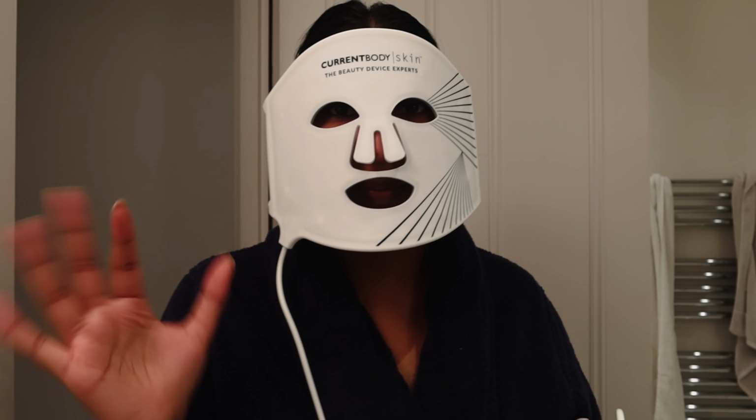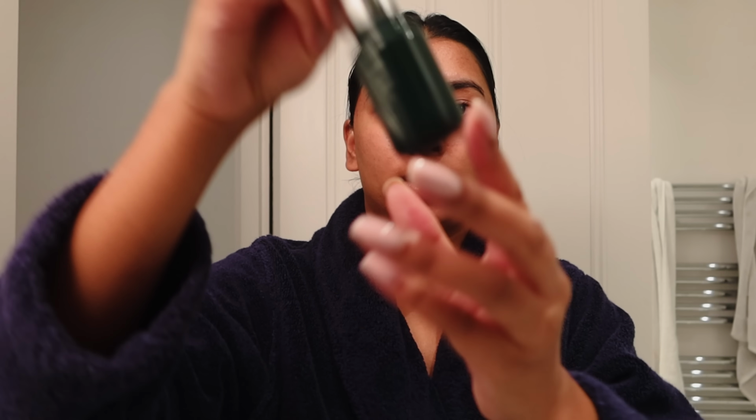Okay, so the 10 minutes are up and the light just goes off. Quite nice. It felt like a little bit warming. Also, I hate these bits of hair that come out. Okay, so now I'm gonna do my regular skincare. I'm gonna use this serum. This is the Evidence de Beauté Blemish Out Concentrate. I think it has tea tree oil in it. But this is supposed to be really good for like blemishes. And it's an oil, which is really nice.